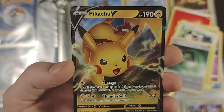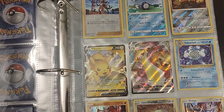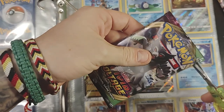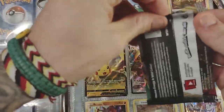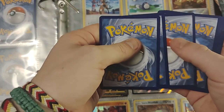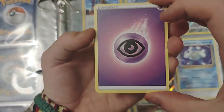Ooh, Pikachu V! Not chunky Pikachu, but... Woo! I have the promo. Now I got this one, too. This one's better. This one's way better. I'm super stoked. That's nice. Okay, the luck continues. Let's really hope for a good one again.